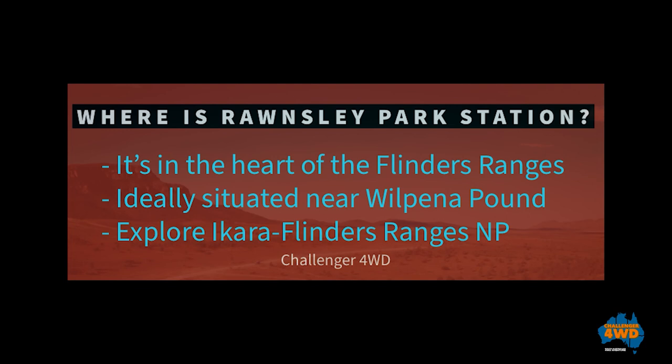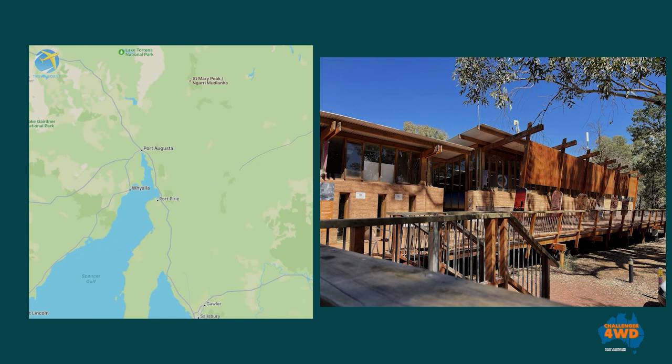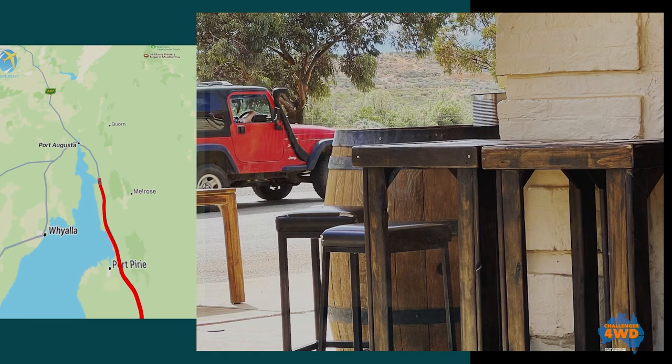Where is Rawnsley? It's located in the heart of the Flinders Ranges, right next to Wilpena Pound, 430 kilometres north of Adelaide, and 30 kilometres from Hawker, which by the way has a great pub. We spent an afternoon at the Hawker Hotel and can recommend it.